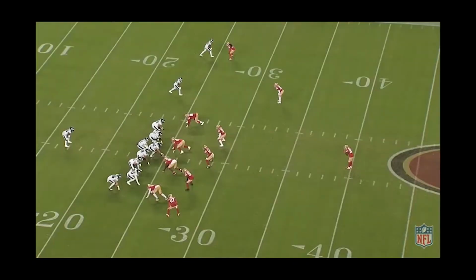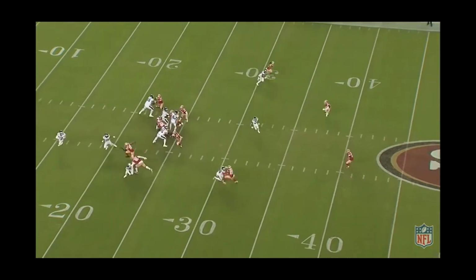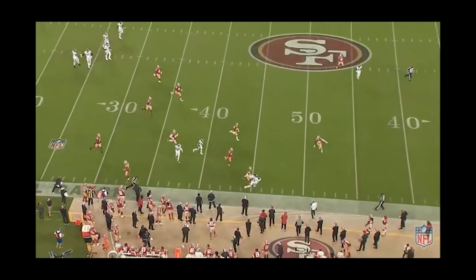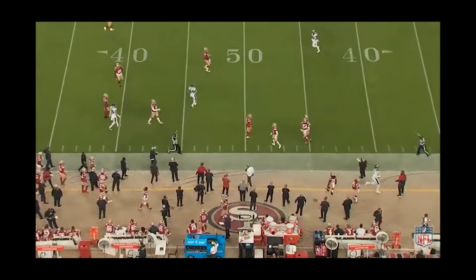All right, now on this play right here, we're going to get another Carson Wentz pass that is out of the pocket. This is beautiful. You get him moving out of the pocket, get some easy completions under his belt. That gets his confidence going. That's what I like to see out of this offense.